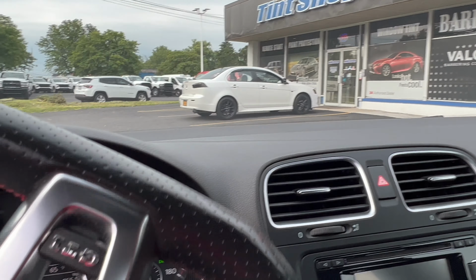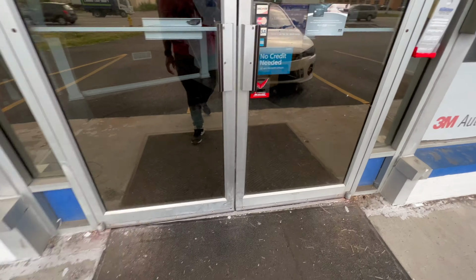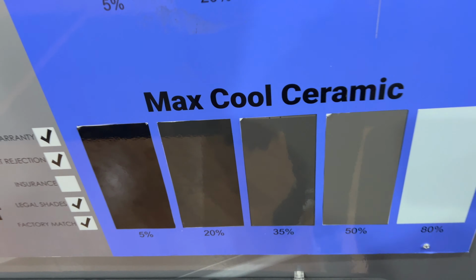Showing up to the spot now. Now we walking in. Let's go ahead and crack open the door. Almost went with the 5. Gonna roll with the 20 though. We'll see what it look like.